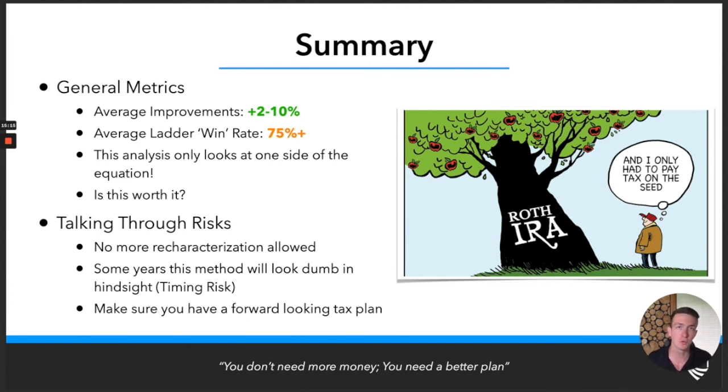Okay, and it's important to make sure that you understand the risks with this strategy. As we mentioned, there's no recharacterization, so you want to make sure you are converting the right amount to avoid whatever tax hurdles you might see in the future. As with any kind of timing, if you will, in certain years, this method will look dumb in hindsight. Okay, for instance, let's say you have a 2008 type year. Let's just say hypothetically, rather than using an exact example, let's say that we have a market crash where at the beginning of the year, the market starts falling, and by the end of the year, it's at its low.